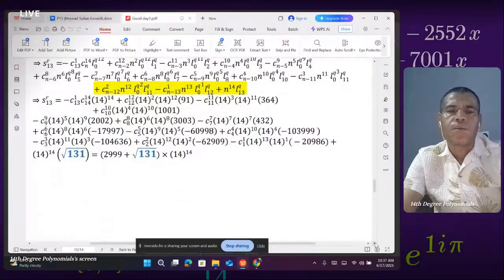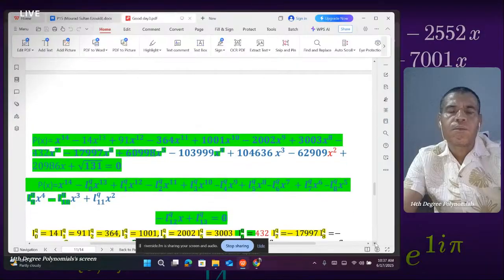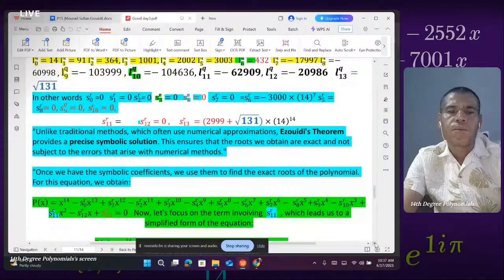And the bigger picture here is that this method isn't just some one-off trick for this specific polynomial, it's generalizable. It can, in principle, be applied to any high degree polynomial. That's the groundbreaking part. Right.